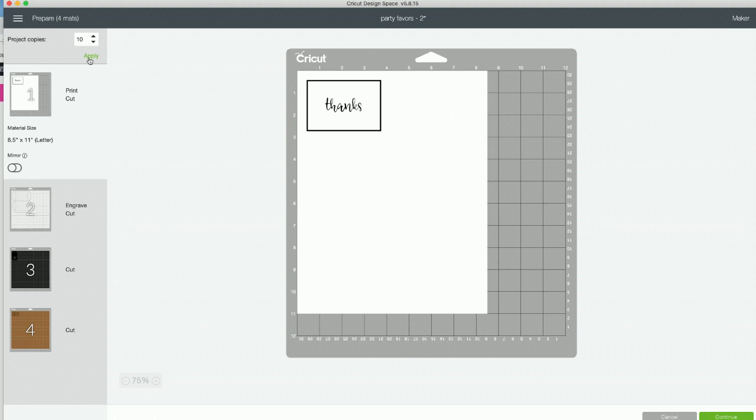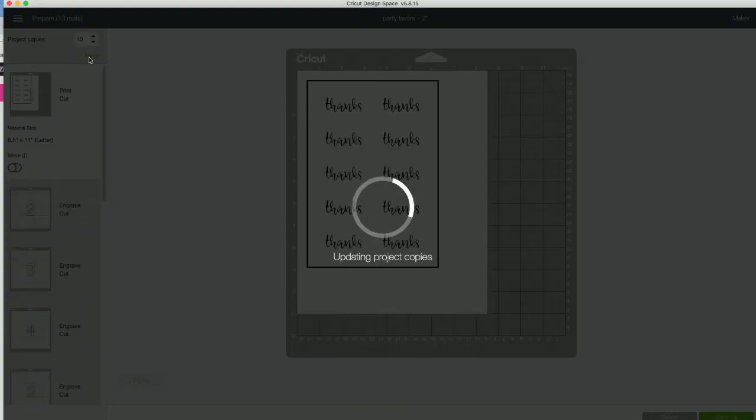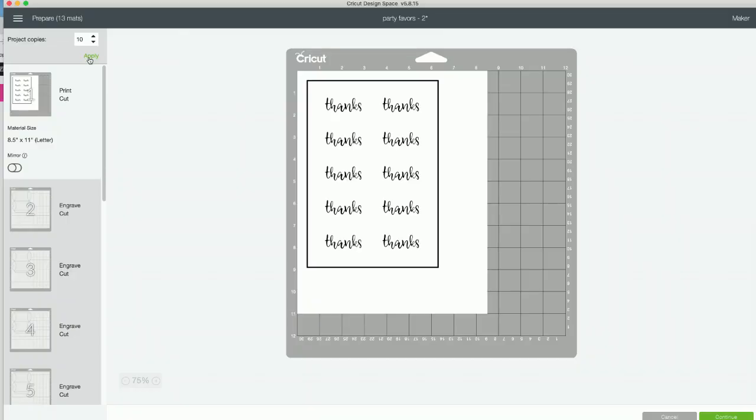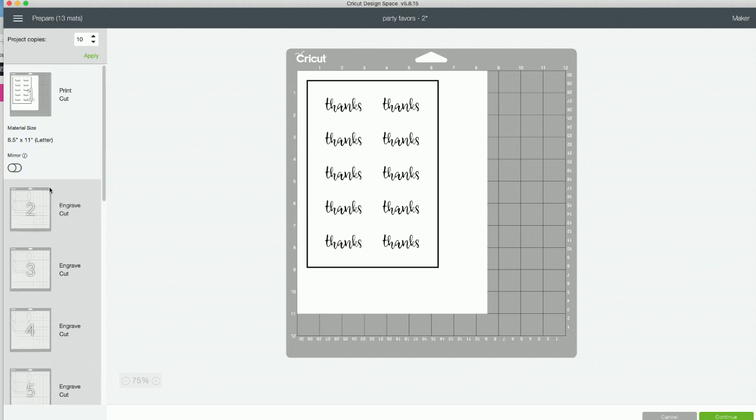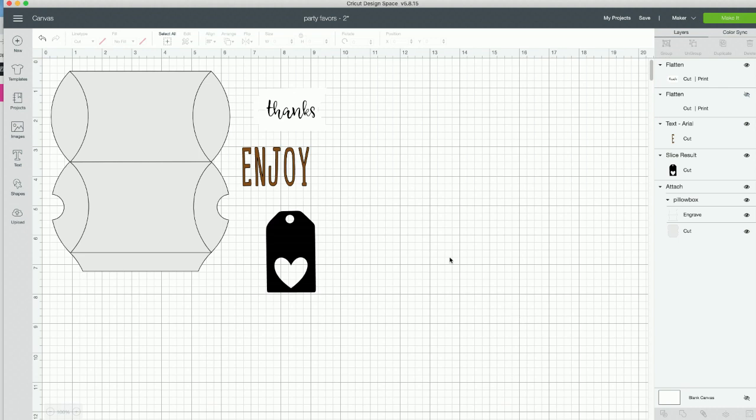I think 10 can fit comfortably on this piece of paper. Yes, it can. So we're going to make 10 of these here. Now, I clicked apply all, and you can see what had happened. Down here, it applied 10 to all of these. So that's not what we want to do. Now, what you can do is go ahead and continue and just print these and then be done, or you can go through here and cut out 10 of these, which I don't particularly want to do. So now, guys, we're going to cancel.